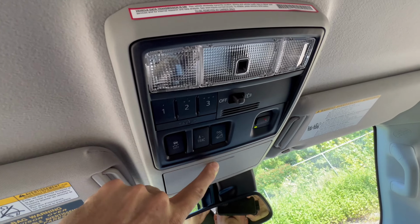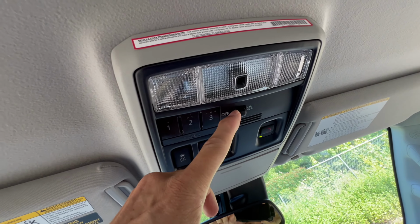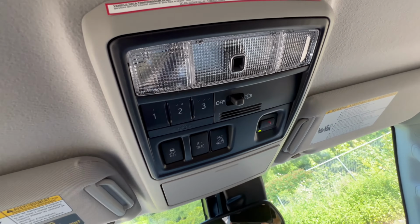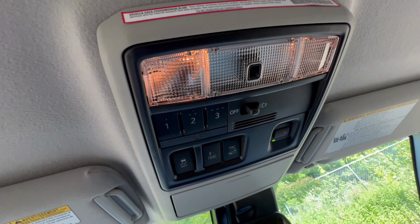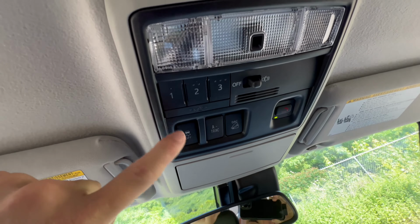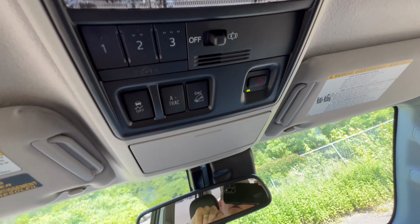Overhead console, here's a spot for your shades right there. Now, if you want your dome lighting to come on and off and you want to close the door, this switch to the right on the picture with the vehicle with 2 doors open. And then when you open the door, lighting comes on, close the door, lighting will dim out. 3 garage door programmables right there. Traction control off, advanced track, hill descent control, SOS button.